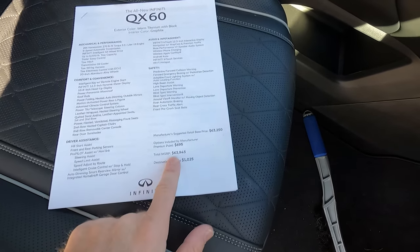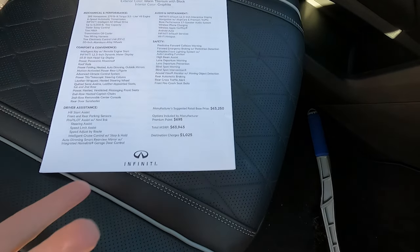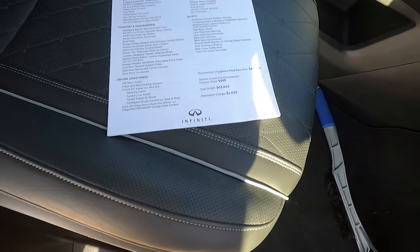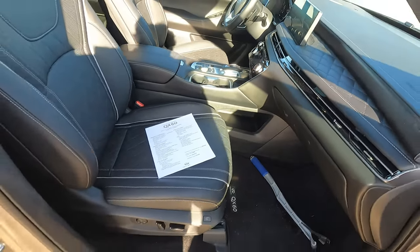I don't know what the option is on this one because it's not a normal price sheet, but the total MSRP is $63,945 with a destination of $1,025. So it might be pretty much $65,000. But very well equipped, very nice vehicle.